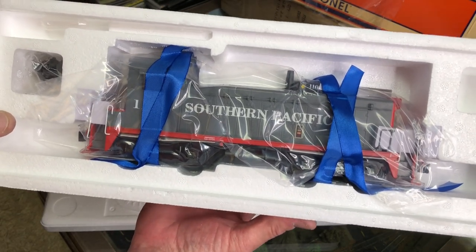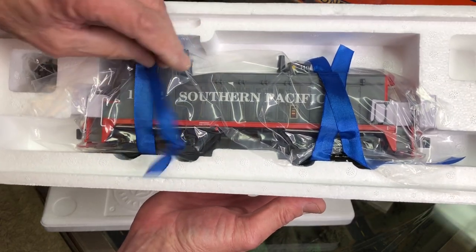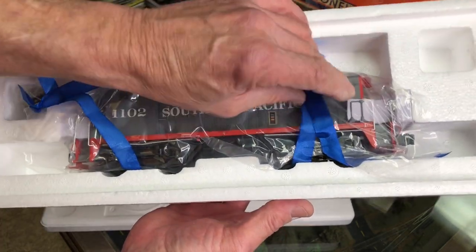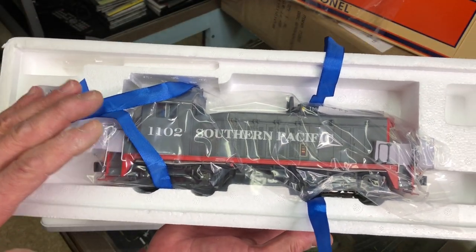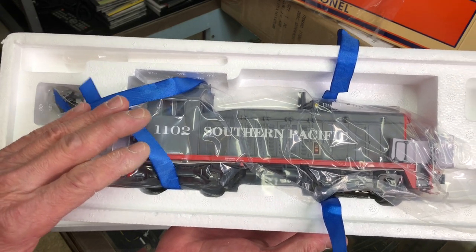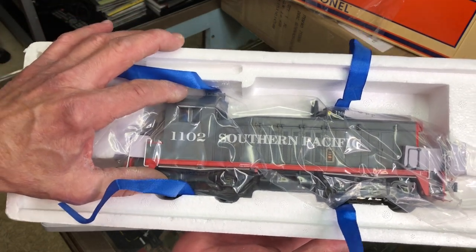I had one of these. It was an Alco S2 that I ordered last year from Legacy Station, and I had nothing but trouble with that. It was used, it wouldn't uncouple, and it was in this color, and it was advertised as black. I thought it was black, and I was really disappointed opening the packaging that it was gray. But it kind of grew on me, and now that Lionel offered this one, I had to have it.